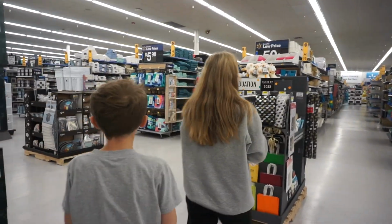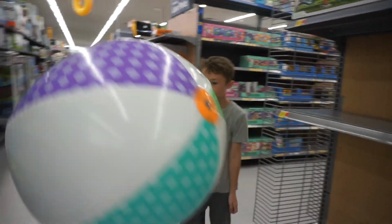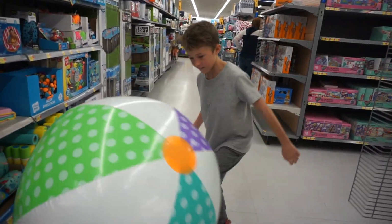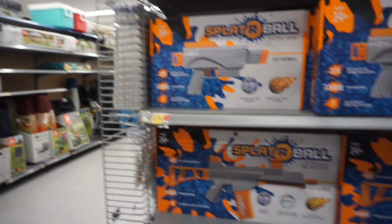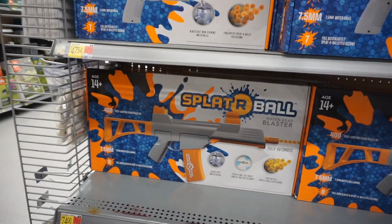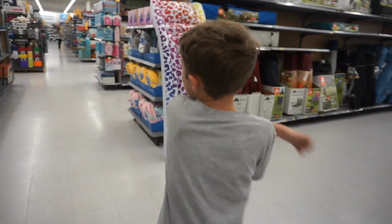Go over this side. Big a beach ball is. That's kind of fun. Christian, that thing is as big as you are. Guys, these things are a lot of fun. Yeah, these we just did at Easter, and those were a lot of fun. The Orbi shooters. Mama might have to get the big gun. Guys, I feel like everybody's Walmart's just better than ours because there's nothing here that we've seen so far.